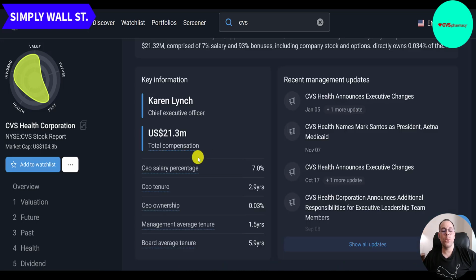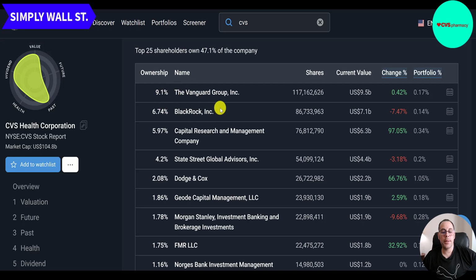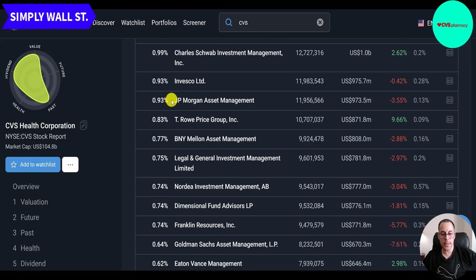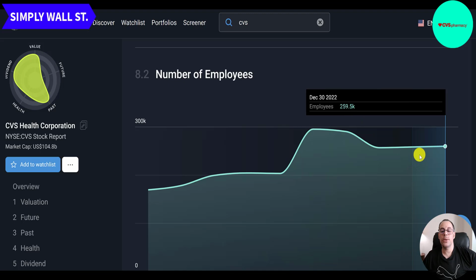The CEO's salary is $1.5 million. Her compensation is $21 million. Karen's tenure as CEO is almost 3 years. In the past year, there's been 2 insider buys and 1 sell. 79% of the company is held by institutions and 21% by the general public. Their biggest shareholder is Vanguard at 9%, BlackRock at 7%, Dodge & Cox at 2%, Fidelity at 1.75%, JP Morgan under 1%, Goldman 0.6%. They do employ a lot of people, 169,000 in 2013. Its highest was almost 300,000 in 2018. At the end of 2022, it's 259,000.